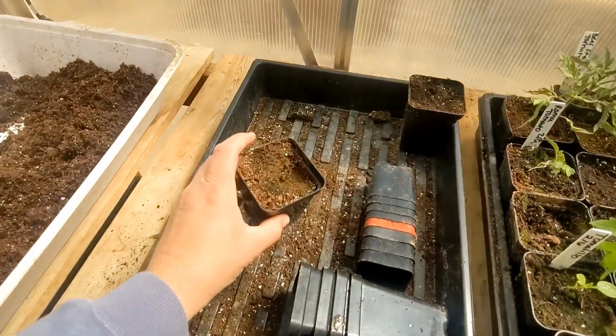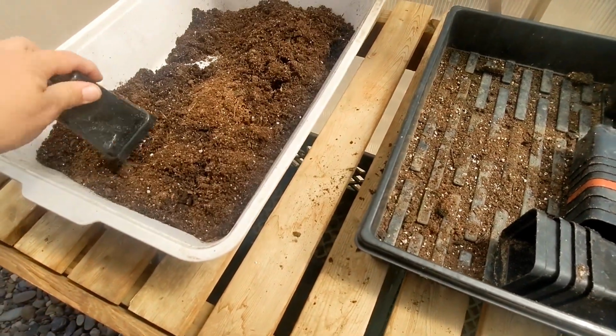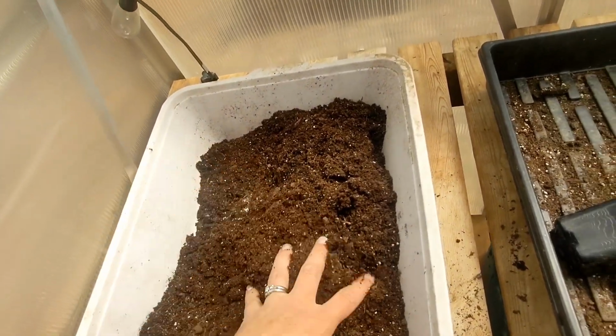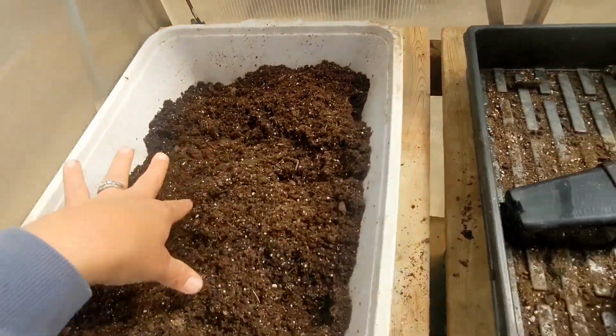And what I'm doing is, the ones that don't come up, I'm checking to see if there's anything in there, and then I'm dumping the soil in here and reusing it, because I pot a bunch of these plants. Which could be good or bad, because you could end up with some seeds still in there that might decide to start growing, and then you'll end up getting random stuff. So that's the risk I'm taking, but oh well.